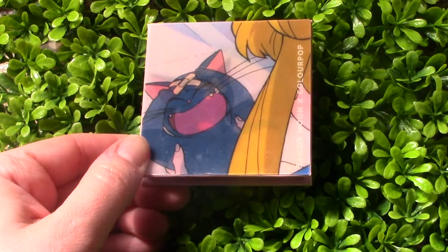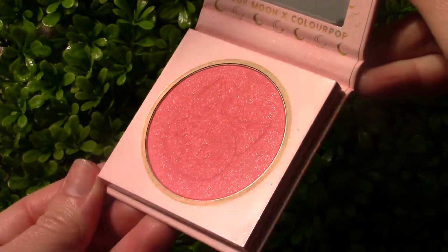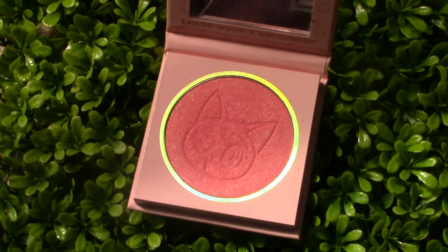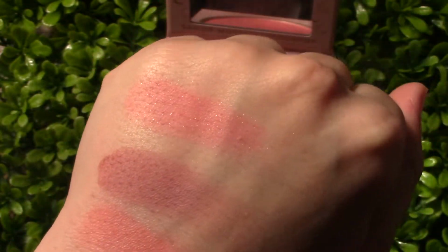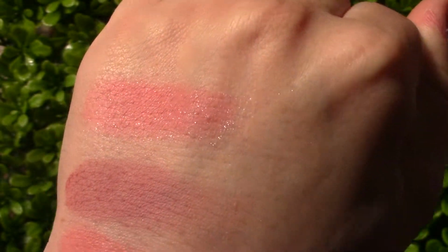This packaging, I still don't understand how this is a thing. This has been around forever, but how do you do that? That's amazing. It's a very pinky, not orangey, but more pink toned, and it has a silver shimmer running through it. It's stunning. I think this is like one of the more shimmery, glittery blushes, so if you don't like glitter running through your blush, you might not like this. But this is like super spring and summer to me, and it's so stunning. I think they did a really good job with the packaging and the blushes on this collection. The Sailor Moon palette I didn't end up picking up, but I felt like it didn't match Sailor Moon's vibe as perfect as it could have.